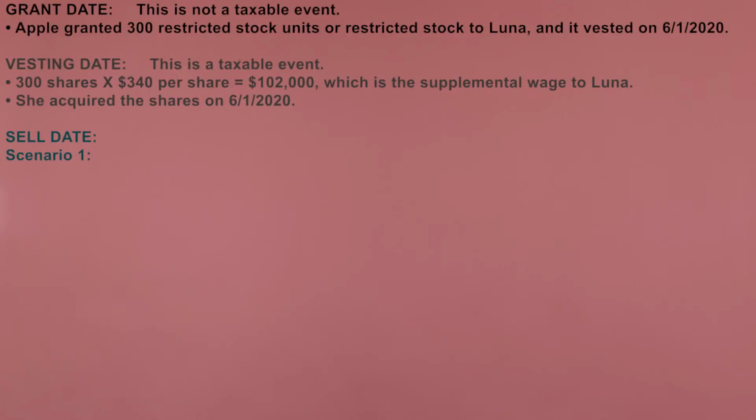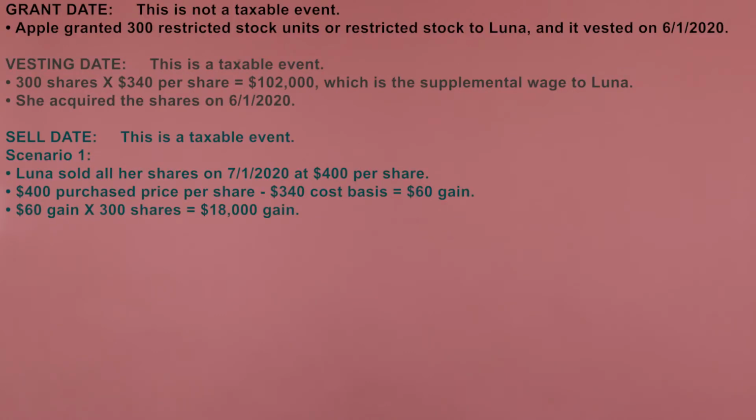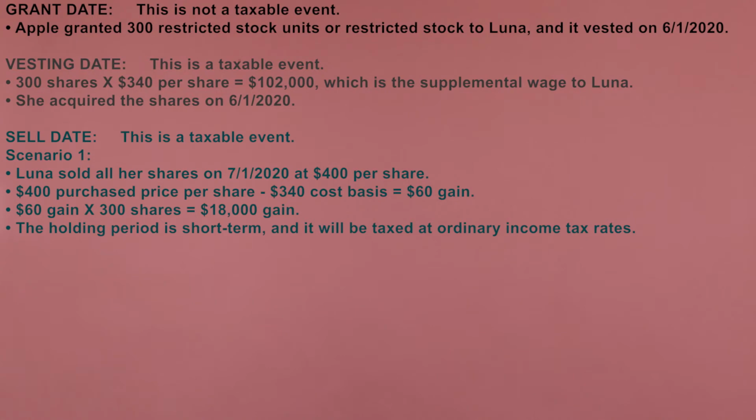Sell date. Scenario 1. This is a taxable event. Luna sold all of her shares on July 1st, 2020 at $400 per share. $400 sale price per share minus $340 cost basis equals $60 gain. $60 gain times 300 shares equals $18,000 gain. The holding period is short term and it will be taxed at ordinary income tax rates. $18,000 gain times 37% assumed tax rate equals $6,660 tax due.